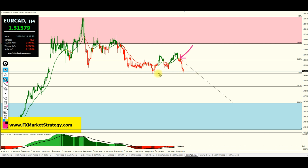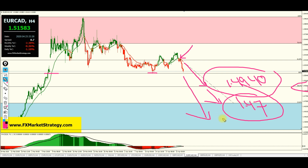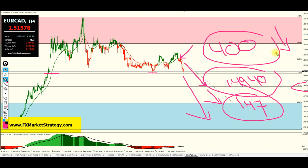So where is the target? The first target should be about this price here, this area, which is 1.5157, and your second target should be here, which is 1.4940. Okay guys, 1.4940, and that's your second target. If you want to move your stop and wait, if we can get this price, which is 1.47, this is also most likely going to happen. Sooner or later it's going to happen, even if the euro index is going up. I think the Canadian index is going to go up stronger, so the EURCAD is going to be pushed down so hard. So most likely you still have about 400 more pips to fall in the EURCAD after what already happened.